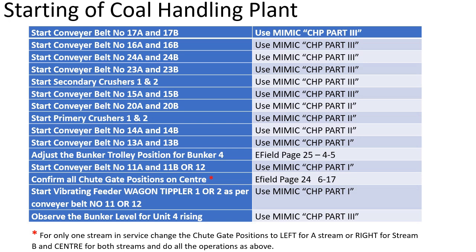Now there is a tip here. If you want to take only one stream in service, then change the chute gate positions to left for stream A and right for stream B, and center for both the streams, and do the operations as above. We are keeping it on center, so this can be done from E-field or from the mimic itself.